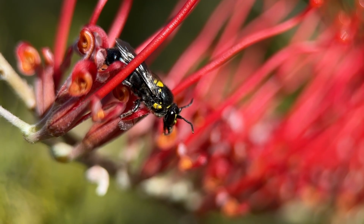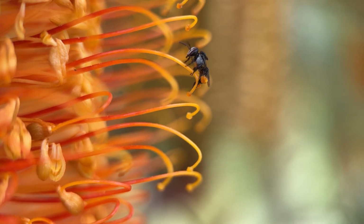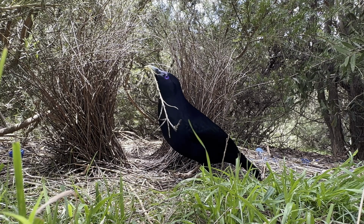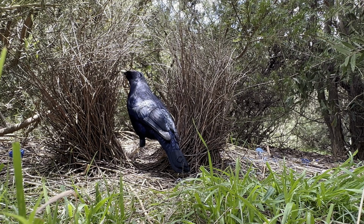There are so many ways that even the smallest backyard can encourage native animals into your garden. And there's never been a more important time to think about backyard biodiversity. If we all do a little bit to protect the native species in our environment, we will live in a richer and happier world. I'm Catherine Kermode.